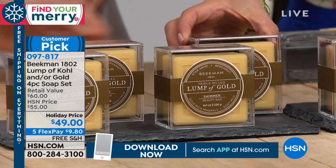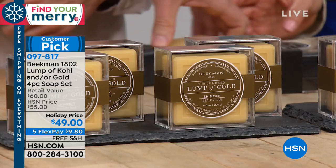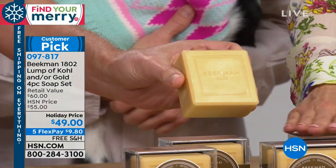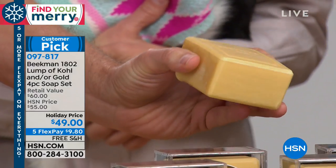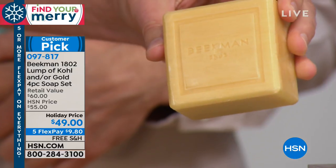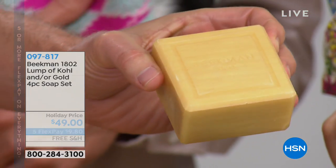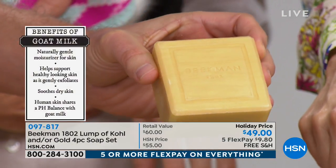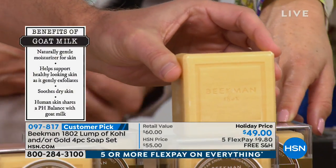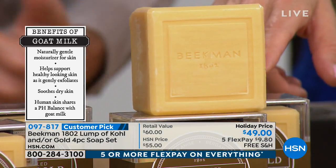And what the silk proteins do is they lock in that goat milk moisture for even longer. And so you use these and you don't even need the whipped body cream, because they really do lock in that goat milk moisture just from bathing. So this is our goat milk formula, but you can see the silk shimmering in it. You don't feel the silk when you're washing with it. It's not like you feel little threads. It's really, really fine, but it makes a matrix over your skin and locks in that moisture.